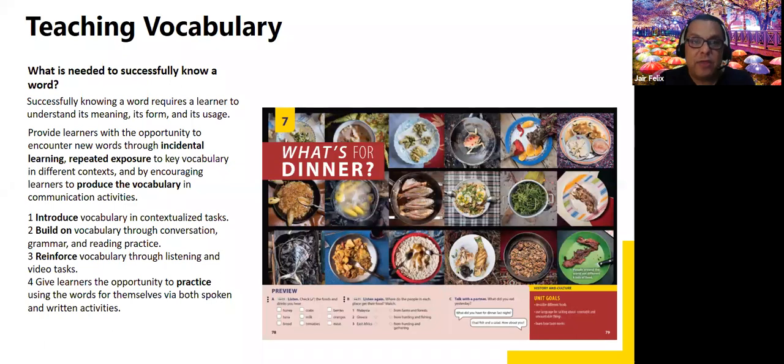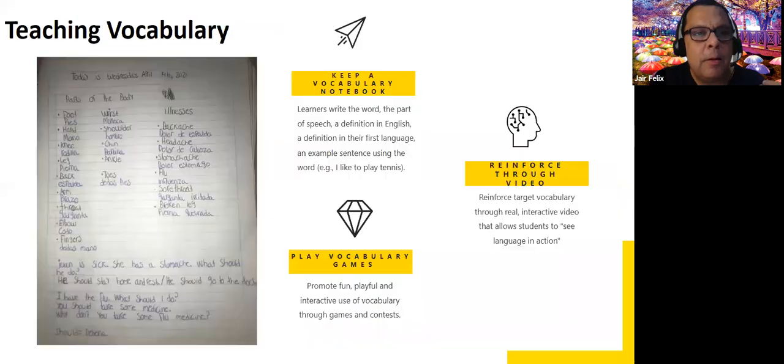And in that process, I've gathered ideas on what's needed in order to teach vocabulary successfully. And those three things always have worked out really nicely for me.